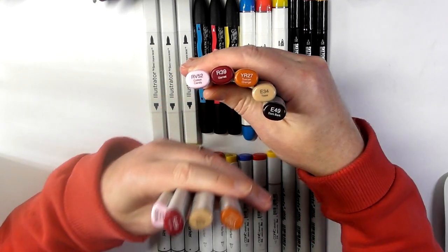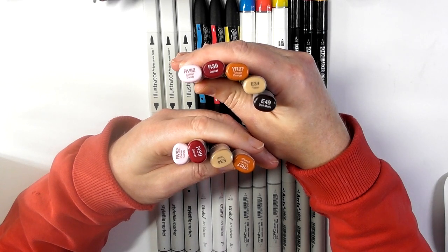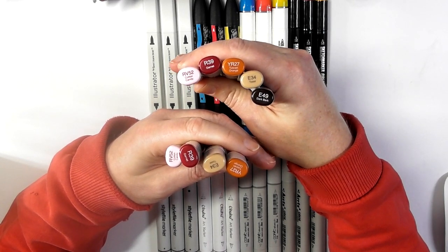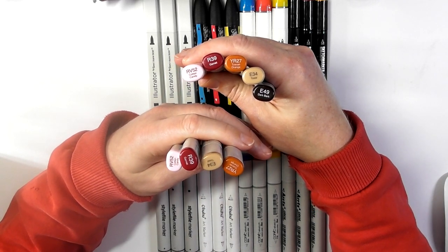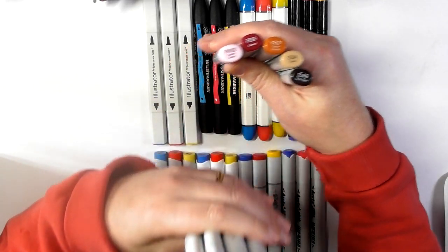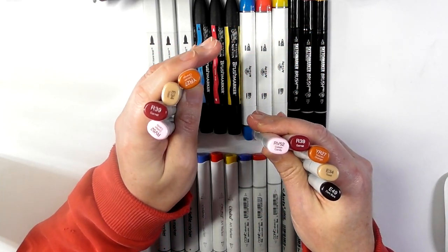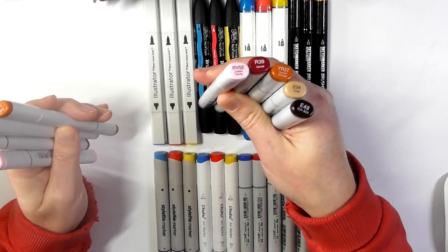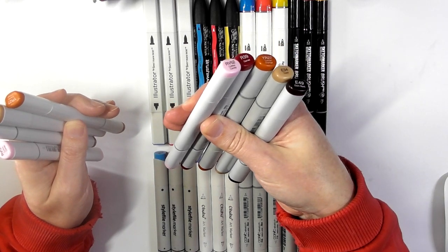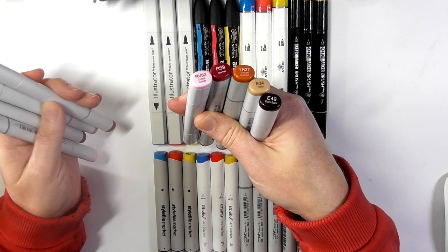Now, you can see here that I have in my hand the duplicate markers of those, with the exception of E49, because I haven't got round to buying a new one of the E49. But you can see here that the ones that are in my left hand are the ones that are new and working. The ones that are in my right hand here are the ones that are just no good, can't be used. And like I say, I've tried with one of them, just topping them up with ink. It just doesn't work. Doesn't matter.